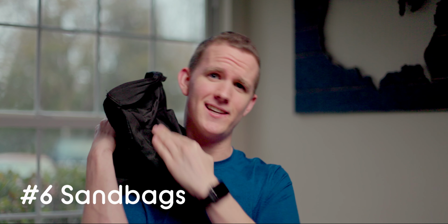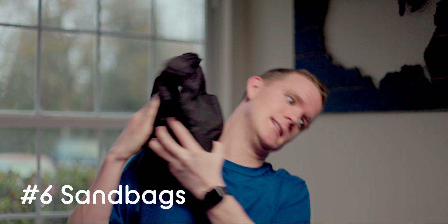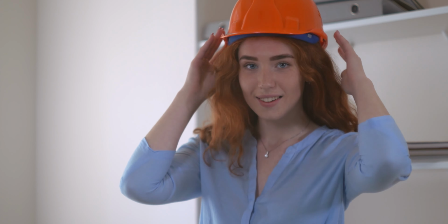Number six is sandbags. Look, safety first. No one wants to get hurt and no one wants a lawsuit. Think of it as a little workout. It's a way to make sure that everything goes a little more smoothly and safely. You can buy a 6-pack from Amazon for around $20, $30 plus some sand. I mean, heck, that's the cheapest insurance policy I've ever seen.